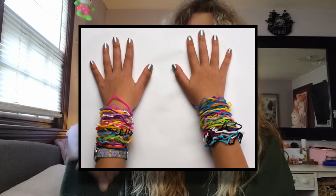As collections grew bigger, more and more children were wearing more and more silly bands on their wrists. Ultimately, in some cases, cutting off their circulation. I remember one of my teachers had to give us a talk because she saw a kid walking down the hallway with his whole arm purple.